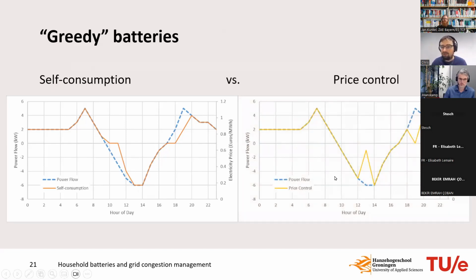You can also look at a price control mechanism. So in this case, the battery wants to charge when the price is lowest and discharge when the price is highest. And then you get this kind of pattern, the yellow line here. So you'll see that here, actually, we do hit some of the peak PV generation, but not all of it. And we do hit, again, some of the peak consumption in the household, but again, not all of it. So these very generic battery control algorithms, they will achieve the goal for the house owner, but they don't help the grid by reducing that peak power flow on the cables, on the transformer.